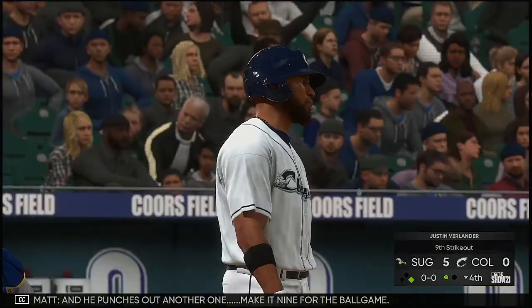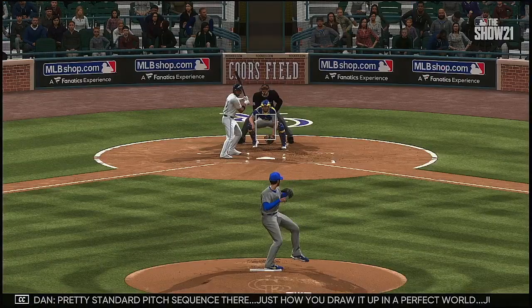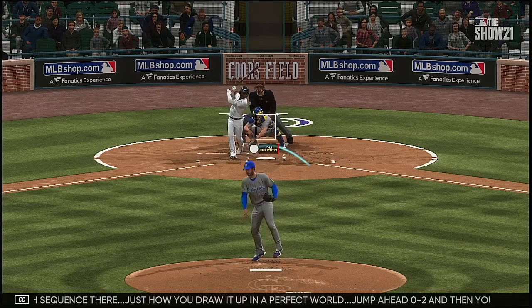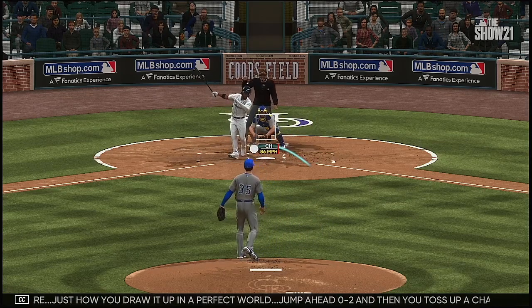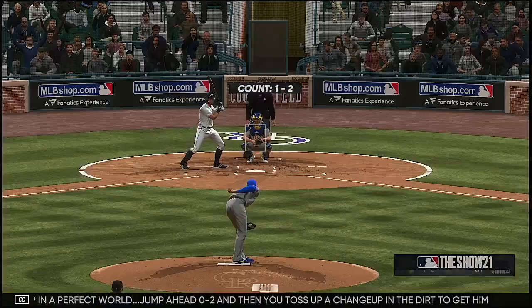And he punches out another one, make it 9 for the ball game. Pretty standard pitch sequence right there. Just how you draw it up in a perfect world. Jump ahead 0-2, and then you toss a changeup in the dirt to get him to chase for a strikeout on three pitches. If only it were always that easy.